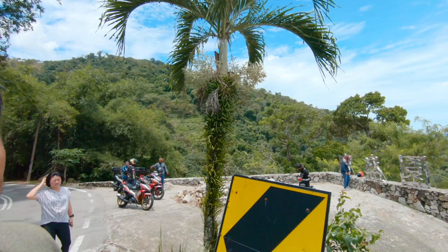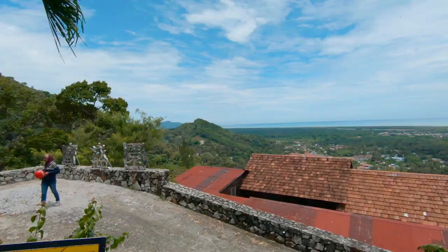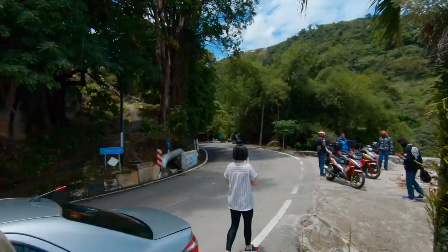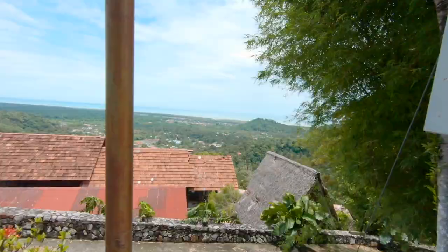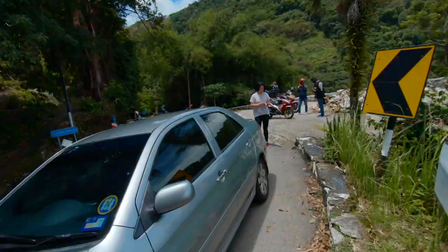So we're at Sungai Pinang, which is a vista point. Look at this. That's crazy. So beautiful. I'm gonna put up a drone, so you can take a look at some stuff first. But look at this though, there's a honeybee over here. They're not the aggressive types though. So let's put up the drone and let's take a look at how beautiful this place is.